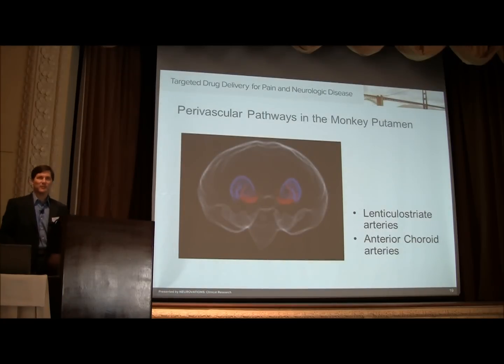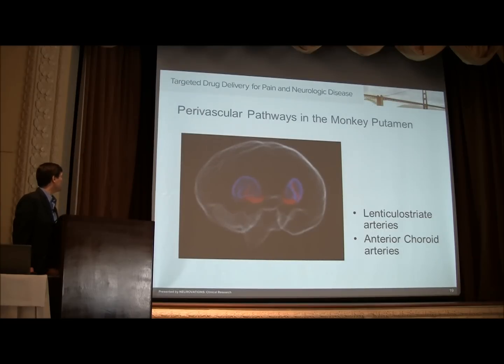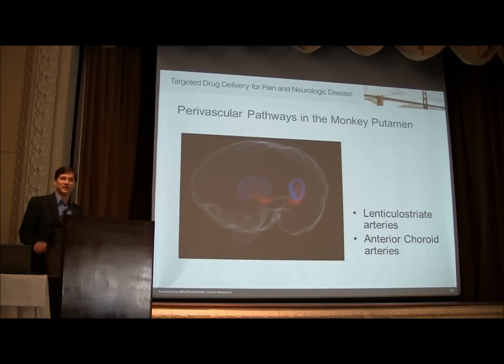Okay, and the other major pathway that we look for differential flow was along the blood vessels. This is a little volume rendering of monkey putamen. You can see the putamen outlined in blue, and then I've got the MR angiography data just localized to the region of the putamen there. I don't know if it's bright enough to see, but down below from the middle cerebral artery, you've got these branches of lenticular striae, and they come up through the anterior portion of the putamen in the monkey, usually 4 branches, sort of curving diagonally and curving back as well. But they're covering a large portion of the region where you'd like to put a catheter.